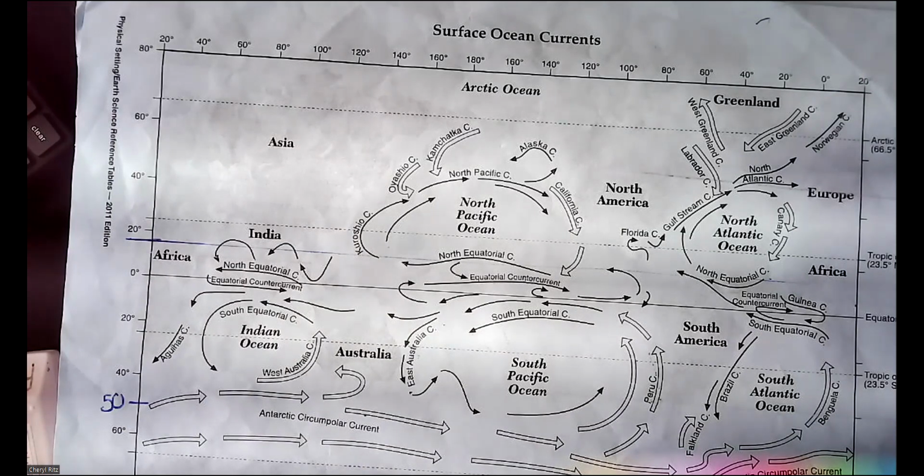Part of the problem with this stuff is searching the reference table for the names. Obviously, if we have North Equatorial, where do you think you're looking for that? Probably in the north and near what though? The equator. So north of the equator, perhaps. There's the equator, there's the North Equatorial current, and it is warm.